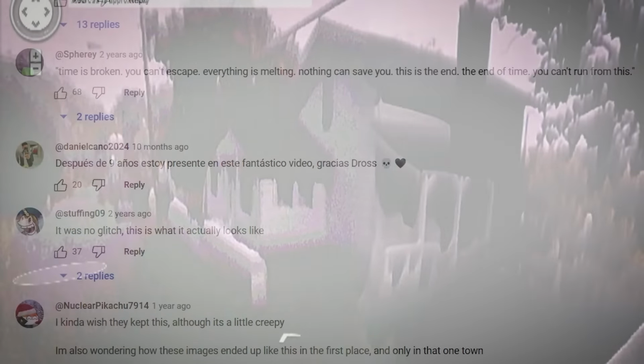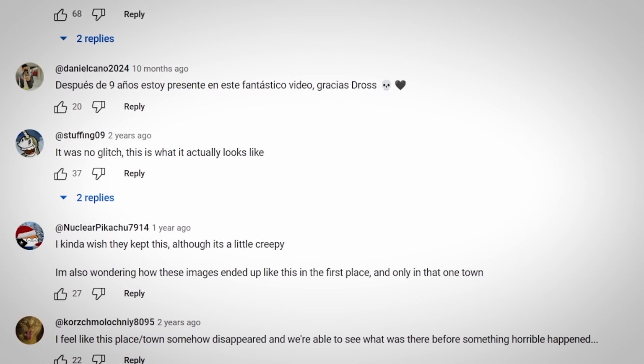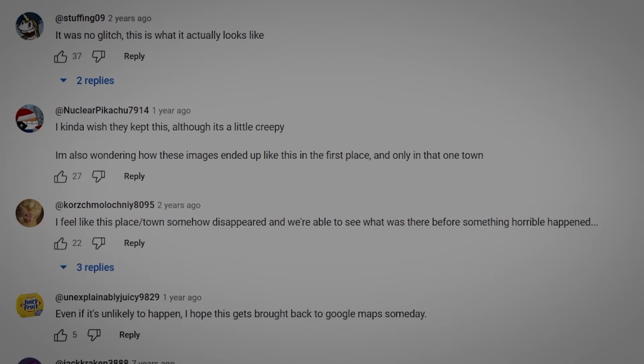Because Google never disclosed any information about the glitch publicly, people have tried to come up with explanations for years. Many users have claimed that it wasn't a glitch at all, and that New Baltimore is really some kind of portal, while others say the entire town is haunted. To this day, some people still claim that the glitch was never entirely fixed.